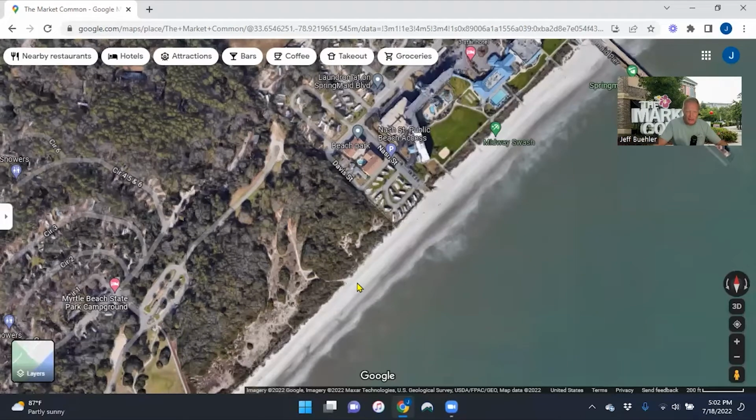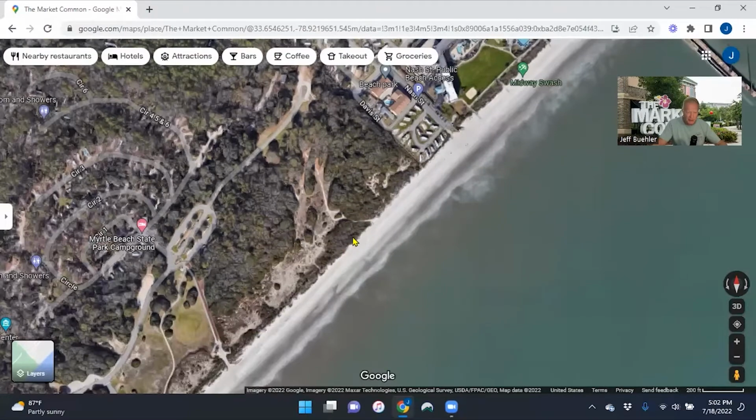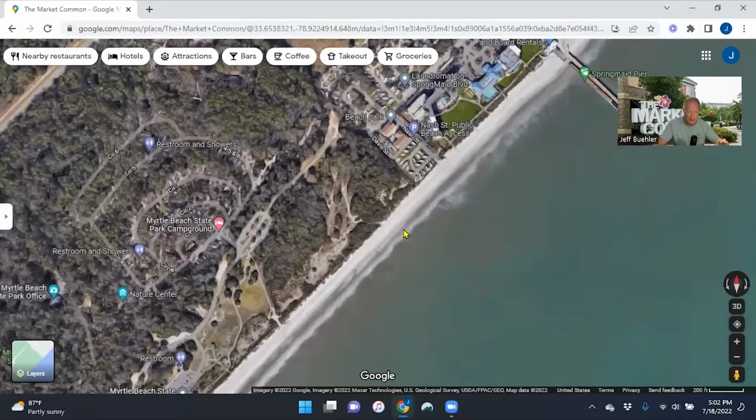That's part of the state park. You're going to have less beachgoers there. It's going to be less crowded and maybe just a little bit more enjoyable. I know when my family and I go to the beach, we like to have a little bit of room to spread our chairs out, spread our beach towels out, have the umbrellas up, have room to play our bocce ball, throw the football, the baseball, that sort of thing. So this is probably going to be a good spot for you to be able to do that.